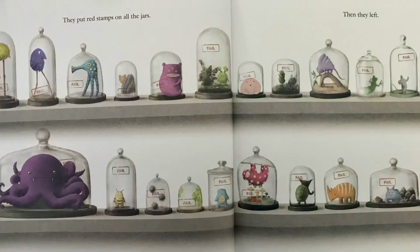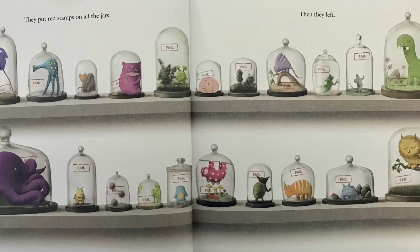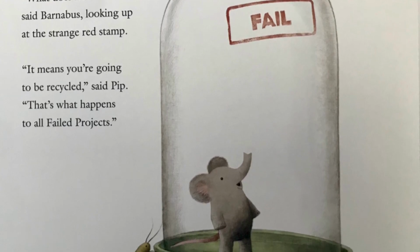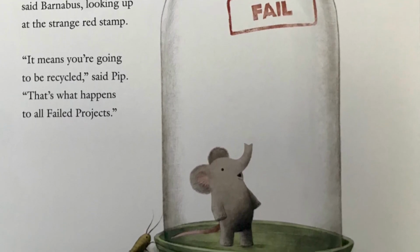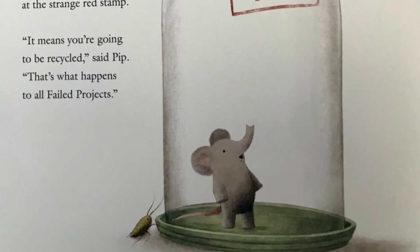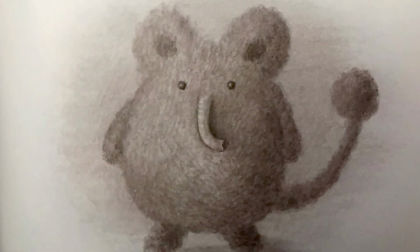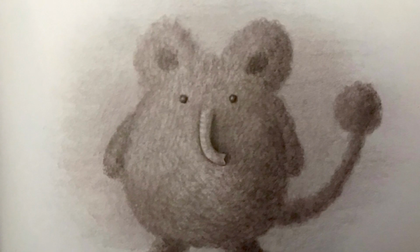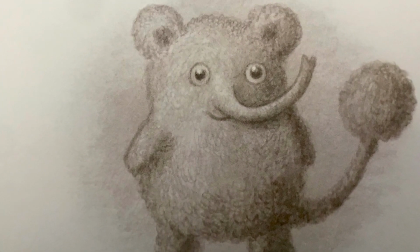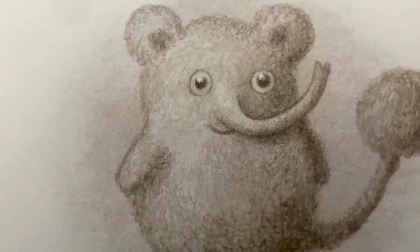And they put red stamps on all the jars. Then they left. "What does it mean?" said Barnabas, looking up at the strange red stamp. "It means you're going to be recycled," said Pip. "That's what happens to all failed projects. You'll be fluffier afterwards," offered Pip kindly. "And you'll be cuter, and your eyes will probably be bigger." "I like having small eyes," said Barnabas, although he wasn't even sure anymore.